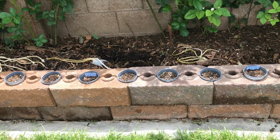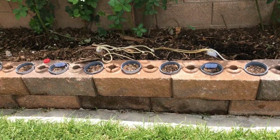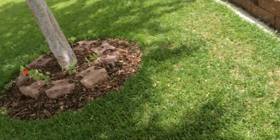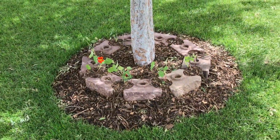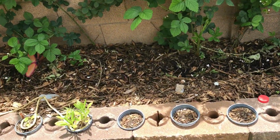What do you call that? Nasturtium? I don't know how to say it. A lot of those, I like them. Those are what they look like right there. And they're starting to pop out. Just starting to pop out.